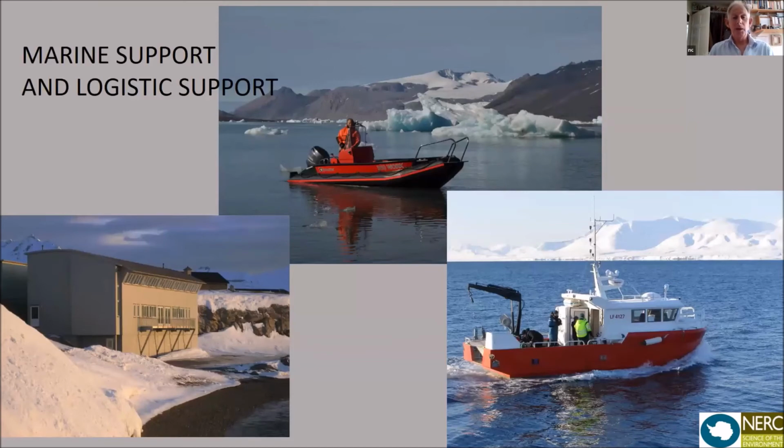Marine support. We have our own 5.6 meter Polar Circle boat with 100 horsepower and an auxiliary motor, great for operating within the Kongsfjord area. We also make use of the Kings Bay launch, a 31-foot marine launch in the bottom right here, MV Tyston, which is well equipped for grabs, dredges, trawls, and so on. And over in the bottom left here is the Kings Bay Marine Laboratory, which is very well equipped, and that can be hired on a day-to-day basis. It has -80 freezers, wet labs, and so on. But that can be used for terrestrial, marine, or whatever.